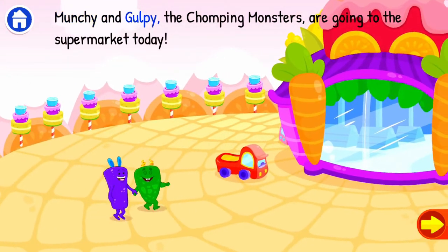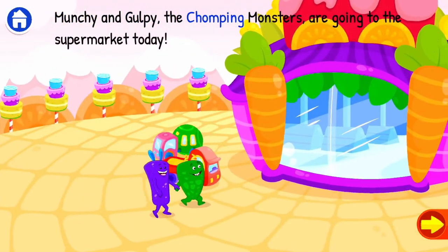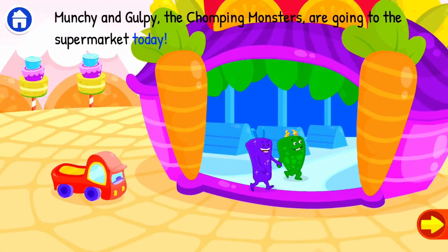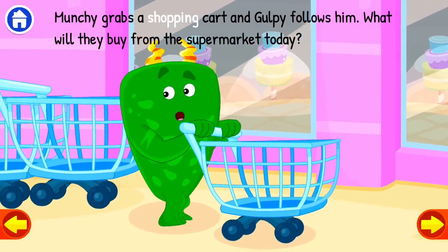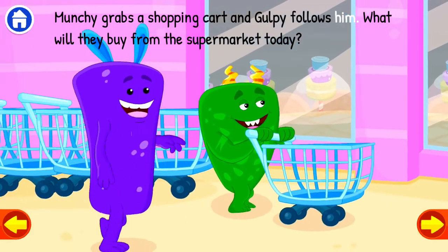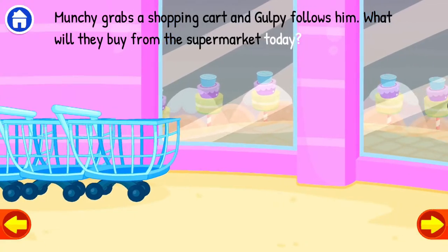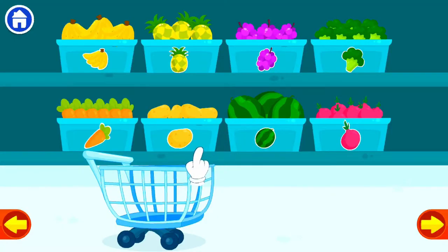Munchy and Gulpy, the chomping monsters, are going to the supermarket today. Munchy grabs a shopping cart and Gulpy follows him. What will they buy from the supermarket today? Drag the fruits into the shopping cart.